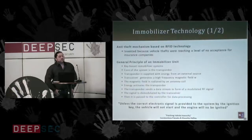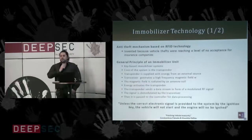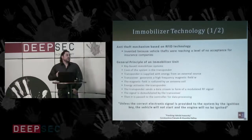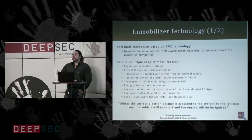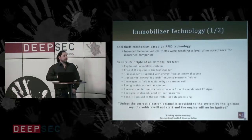So what is the immobilizer? The immobilizer is the main anti-theft mechanism installed in our cars. We could say it's the only authentication that we have in our car. We have a key that, in most cases, has RFID installed, and we take this key, put it in the lock and turn it. If we have the right combination of the lock and the RFID, then it issues an electronic pulse and the engine goes on.